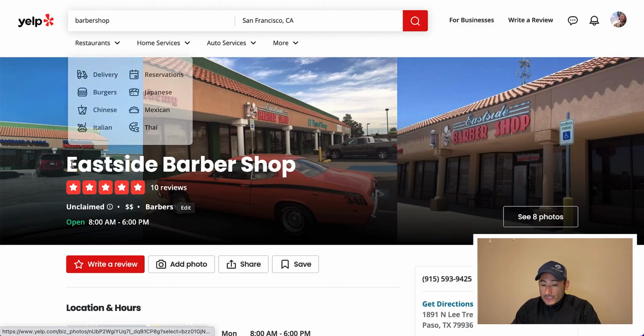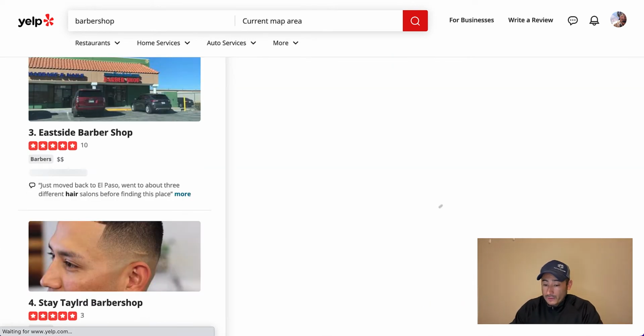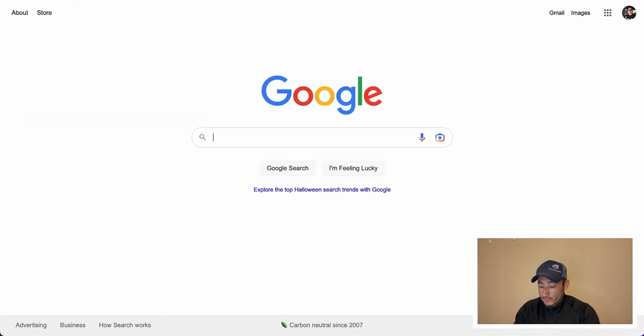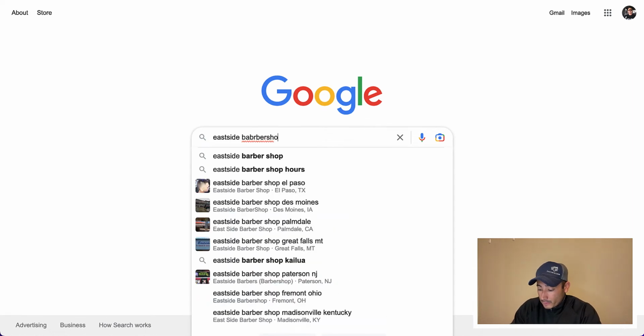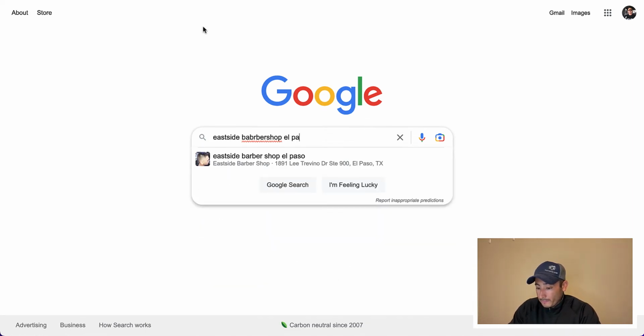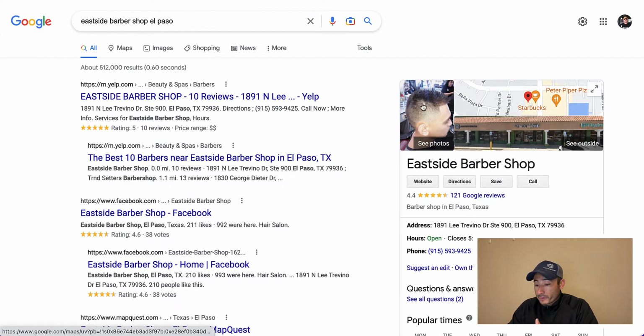Let's say I do want to actually check out this one. I want to check out the East Side Barbershop. Of course, I'm going to write them down. I'm going to call them up. But what I'm also going to do is look them up on Google. East Side Barbershop in El Paso, right? Maybe they have some different pictures. Maybe they have different reviews on here.